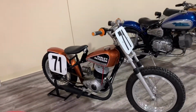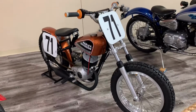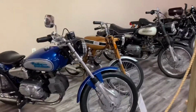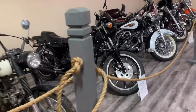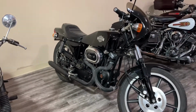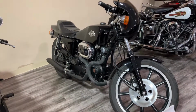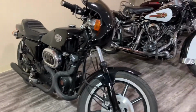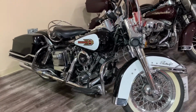I've never seen something like that before. It's quite unusual. I like that one, really. I like that. 78. Man, some of these are just beautiful too. That's something I would love to ride right there.